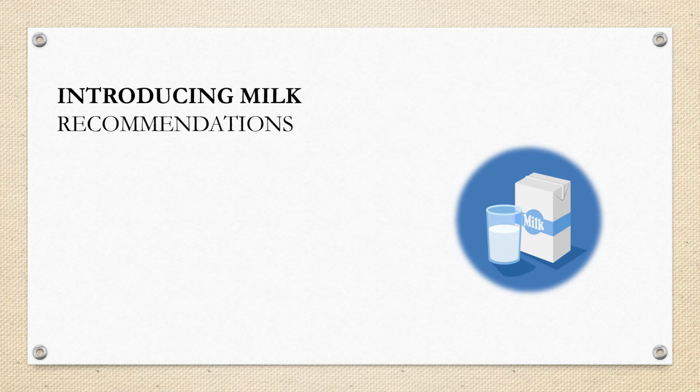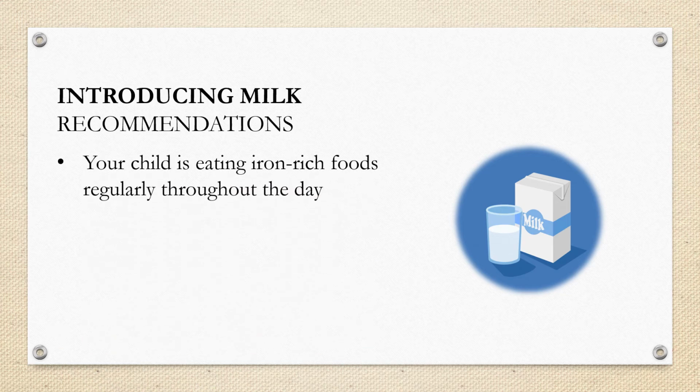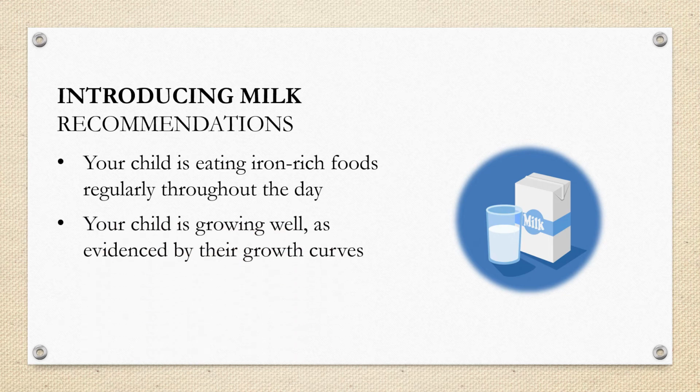Cow's milk may also be introduced at 9 months of age, but before introducing cow's milk, be sure that your child is already eating iron-rich foods regularly throughout the day, every day. You should also know whether your child is growing well according to their growth curves. Do not assume anything about your child's growth. If you are uncertain or do not know whether your child is growing well, speak to your family doctor or primary care provider.